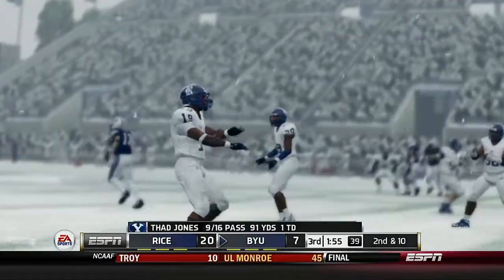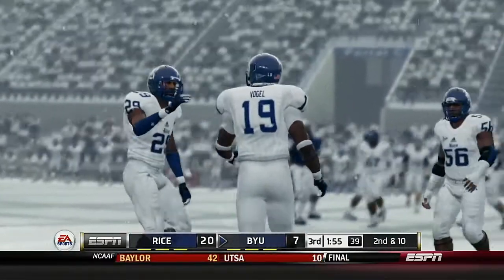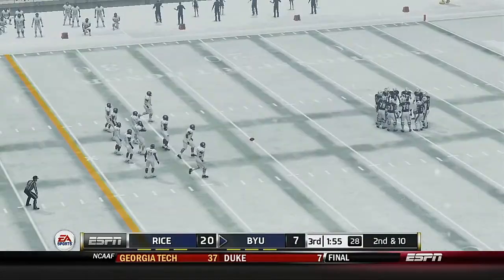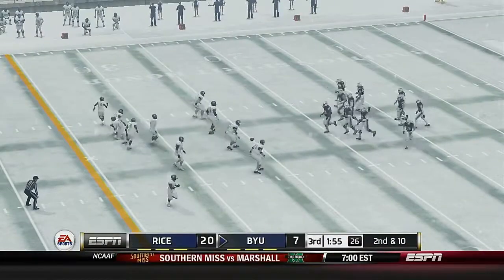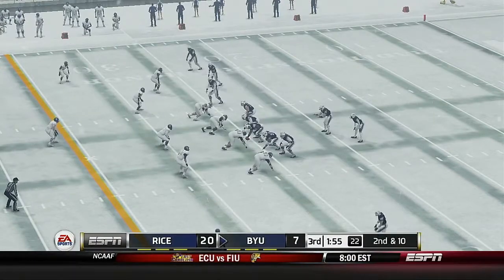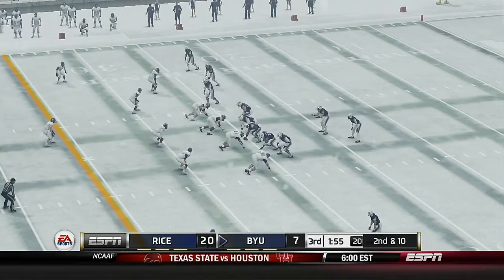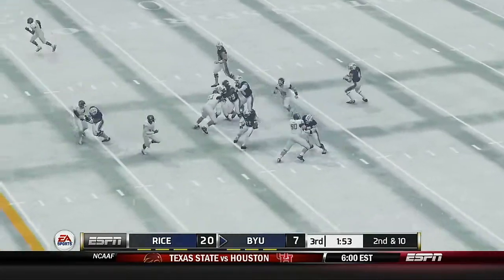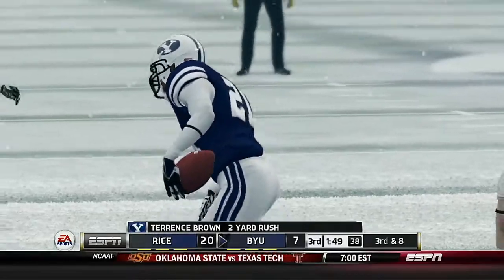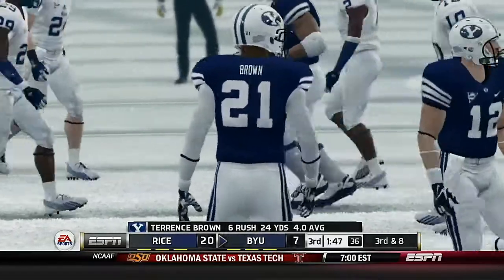On the throw, incomplete pass. Well, that was clearly a poor read on somebody's part. And the bad news is there was no defender around. If the pass was anywhere near him, it could have gone for a big play. From their own 25-yard line, second down. Brown on the run. He's taken down at about the 27-yard line.